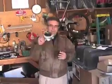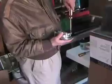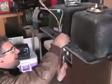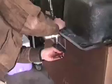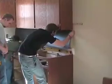It's always easier to put the drains and the faucet into the sink before you install it. It's a lot easier to get to, and that's what I was doing here in the garage. My wife Kathy wanted a hot water dispenser, so that was another project.